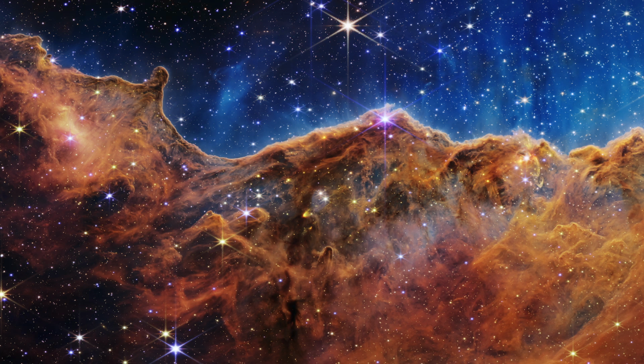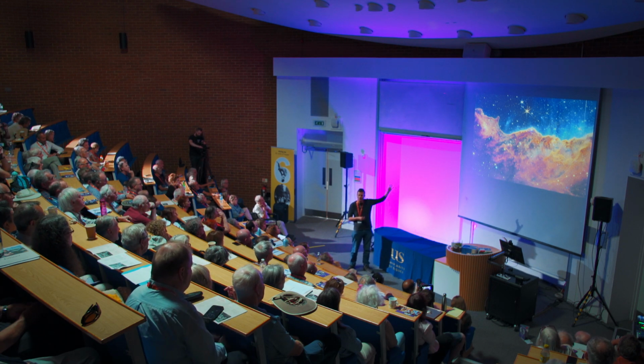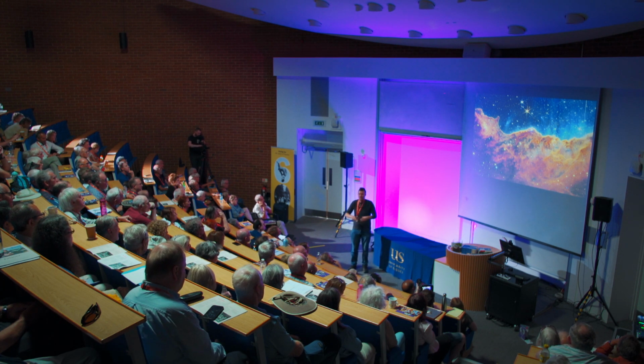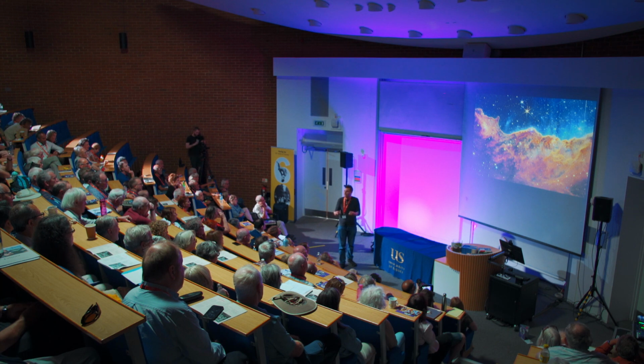This is by far my favorite image that James Webb has taken. This is a real image. This is a real part of our own galaxy. Okay? And what you're actually seeing here is a region of the galaxy which has lots of gas and dust. And from this gas and dust, you form new generations of stars and planets.